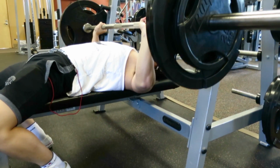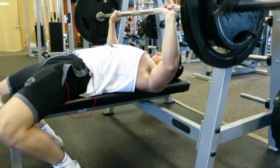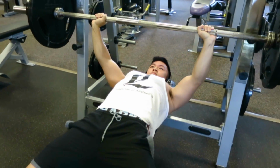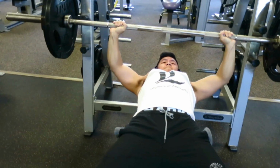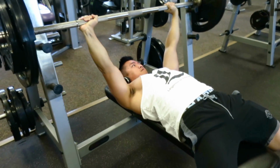I'm not going to go into so much on the form on this just because it's a very common exercise. Just make sure to pinch your shoulder blades together, act like there's a pencil between your shoulders and squeeze it. Have your feet flat firmly on the ground. And in terms of shoulders, you don't want them completely flared out because your shoulders are not made to handle a lot of stress completely flared out.